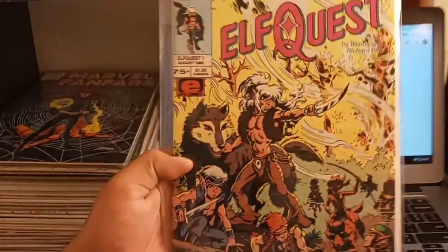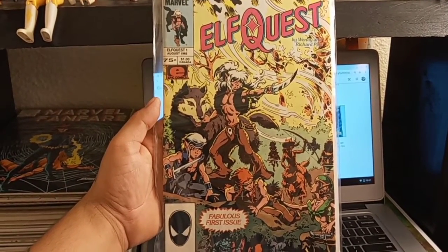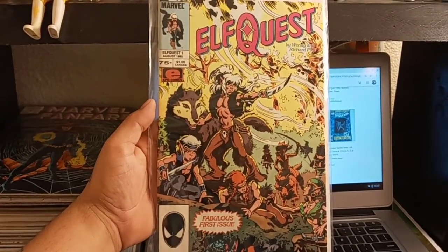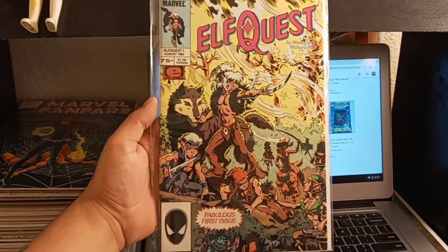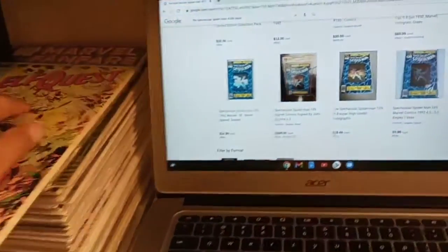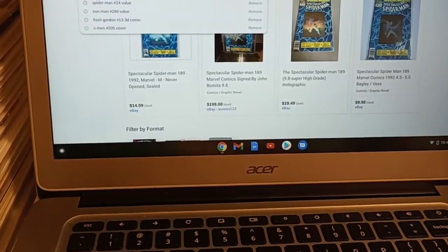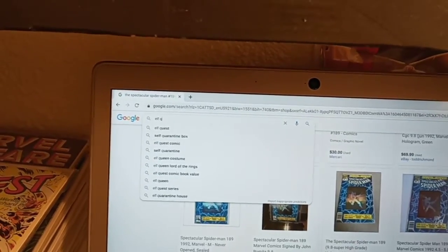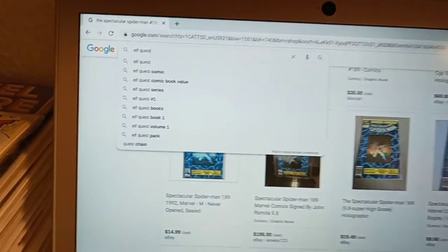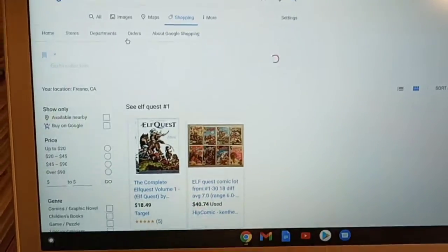And this is ElfQuest. I haven't read this, but I know Remy Q digs ElfQuest after the last video I seen. This is the first issue. ElfQuest, Marvel, Epic Comics. Let's see what this sucker goes for, huh? And thank you for all those people that are sticking around while you guys hear my annoying voice and watch my boring ass type stuff into this keyboard. There it is. ElfQuest number one.